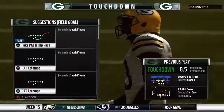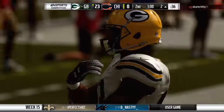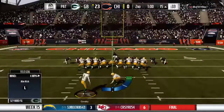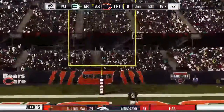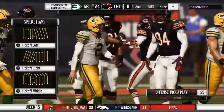And he's going to take it in. Touchdown, Packers. Marquez Valdez-Scantling, his 5th touchdown now on the year. And the Packers add 6 to their lead. Crosby with the extra point, and a rout is on here in this first half.